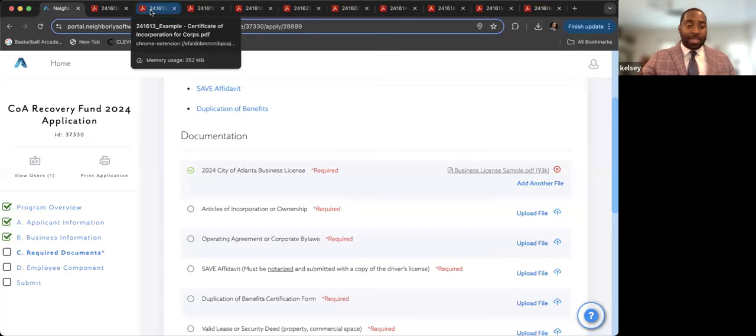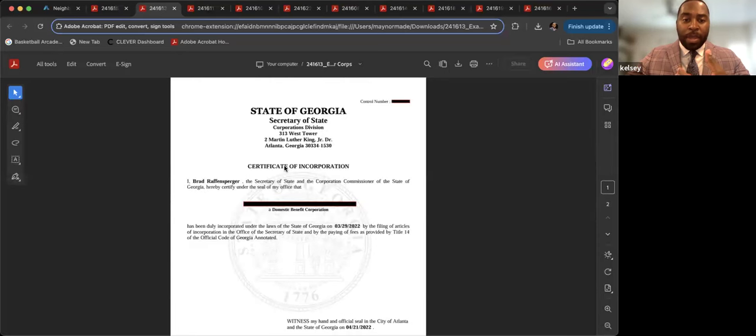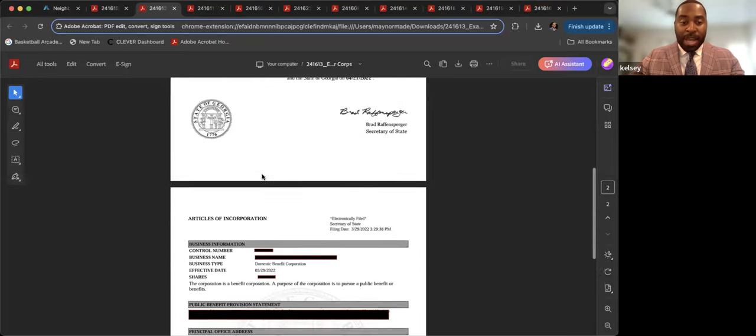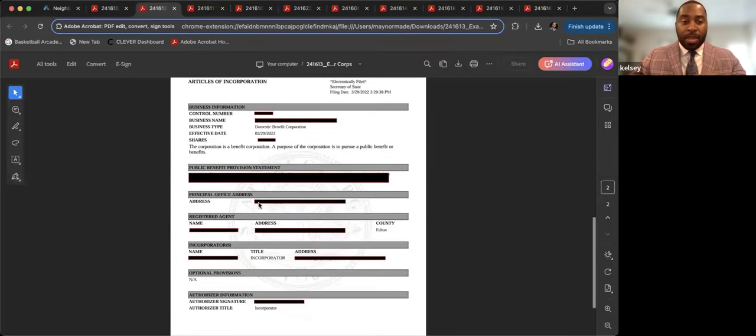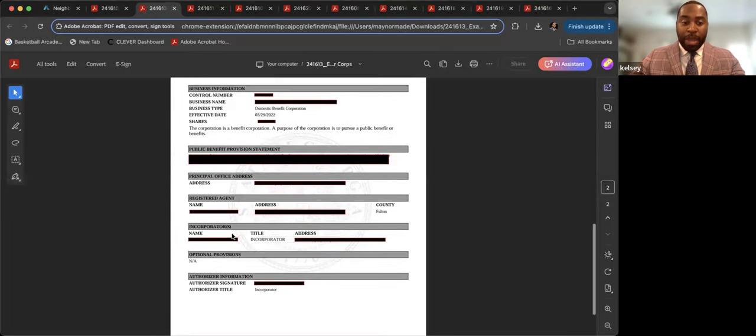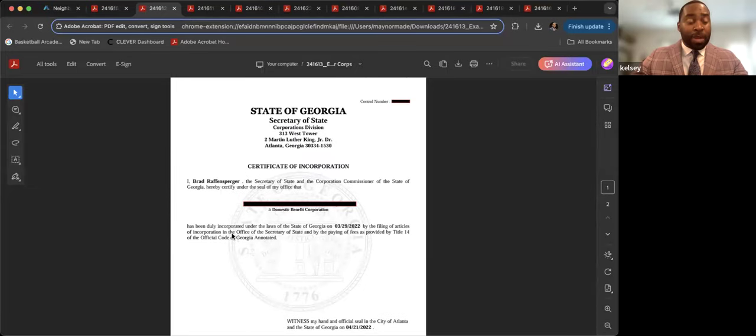Next is your articles of incorporation. That's from the Secretary of State. You go to sos.ga.gov, and you can search your business name, go to filing history, and when it says business formation, click that and it will download this document here. If you are an incorporation, it'll say certificate of incorporation. It'll look just like this. The next document will say articles of incorporation. It will break down your control number, the name of your business, the address, the registered agents, all the information. It's one document that you download from the Secretary of State. If you are an LLC, it'll say certificate of organization. It's the same document. So we want to upload that document into the application.